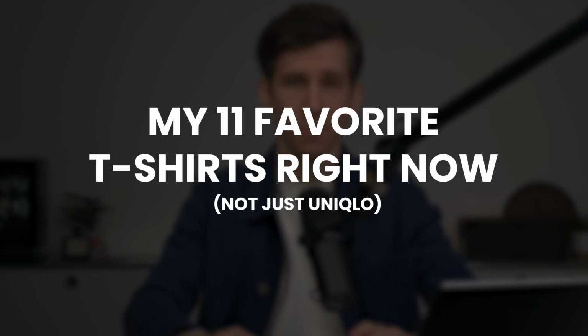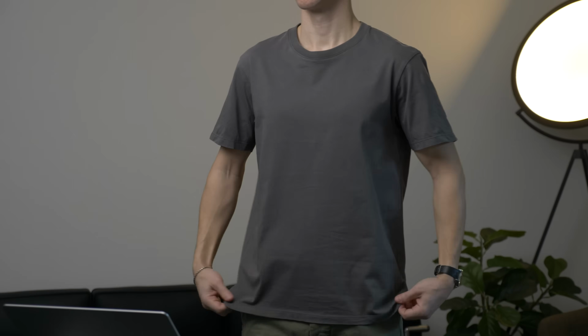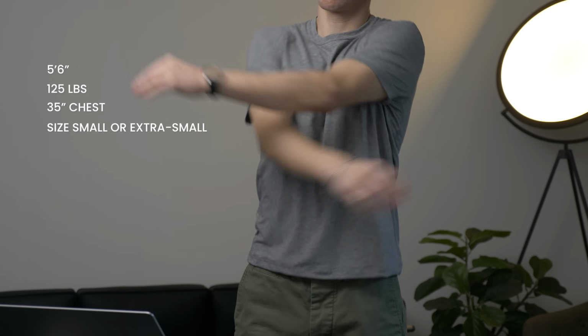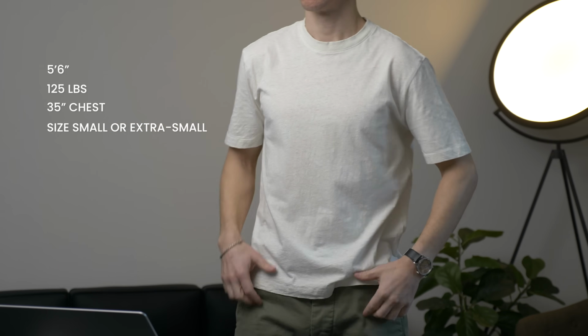Now, the best t-shirt is the one that works well for you. It doesn't matter what the internet thinks or what some celebrity is wearing. So here are my favorite t-shirts that I've been wearing every day for the last year. For reference, I'm about 5'6", 125 pounds. I have a 35-inch chest, and I usually wear a size small or extra small, depending on the brand.